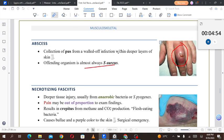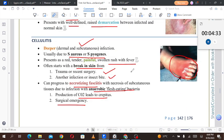Why is that? We know that Staph aureus, among all the staph, is coagulase positive. So when it is coagulase positive, suppose we have bacteria growing over here, it will coagulate the serum and the proteins present around that, so there will be a walled-off abscess. That is the reason that Staph aureus infection is not spreading elsewhere or to distant areas. But for Streptococcus pyogenes, firstly, there is no coagulase, and secondly, they have an enzyme called hyaluronidase.